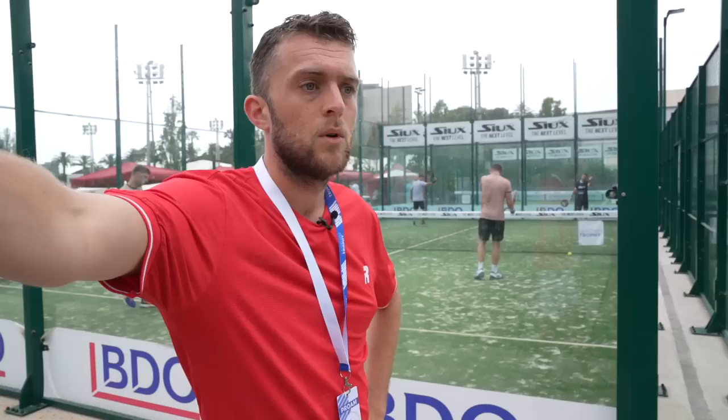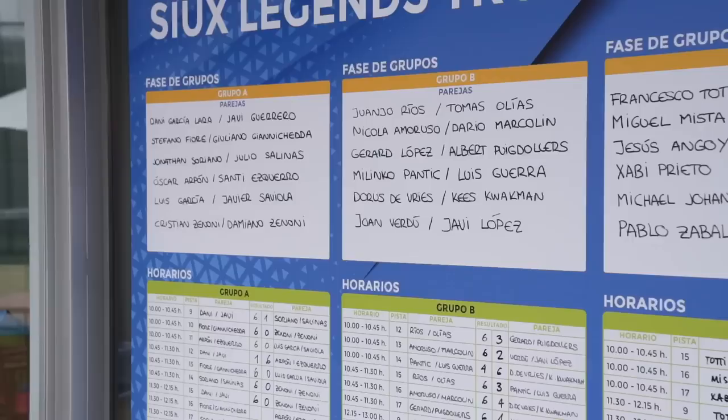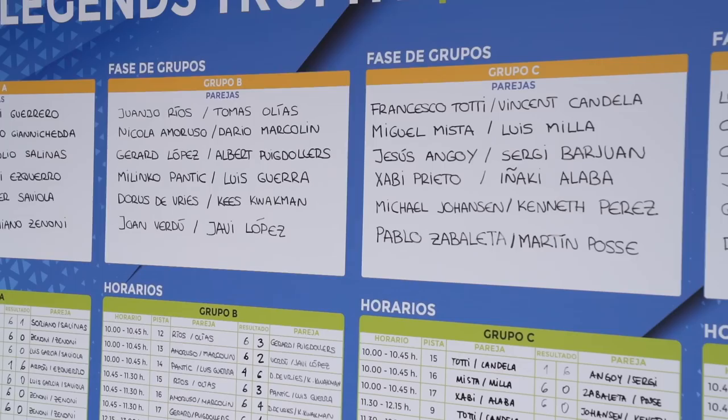So the Legends tournament is a yearly event. A lot of padel courts here. I think 20 padel courts. And there are a lot of famous football players playing here, ex-football players. And I can say they can play proper padel. They really play the game of padel. So there are a lot of big names here that you can see in the video. And I think they play a lot.